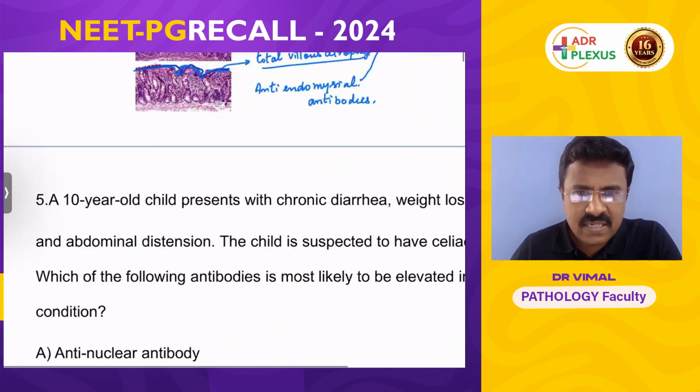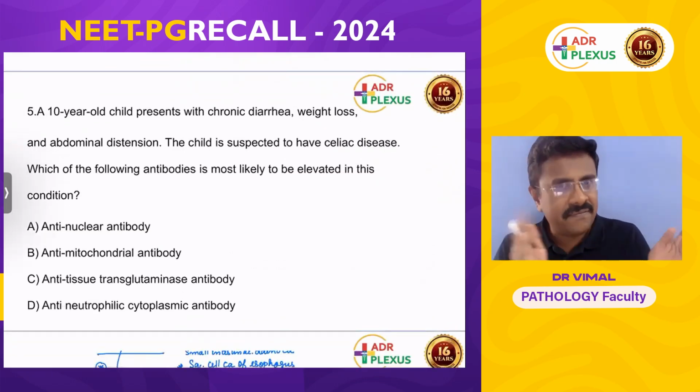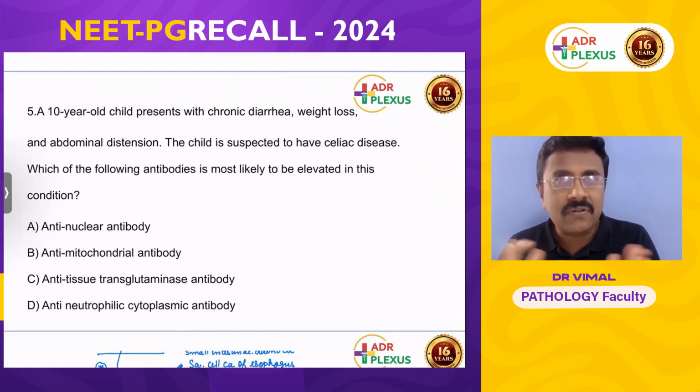The next question is also another one. In every morning session they asked one question on celiac disease, and even the evening session also they've asked about celiac disease. It's more like they try to neutralize the exam, but don't worry, definitely normalization will be done. So it's nothing to worry about. Everybody has done well. Let's hope for the best.